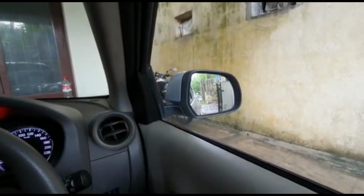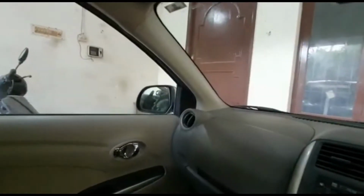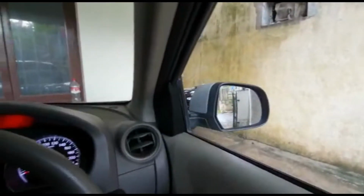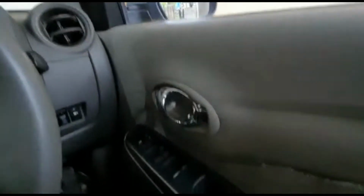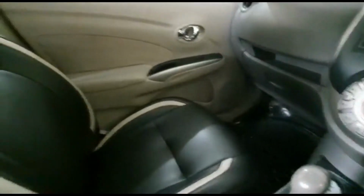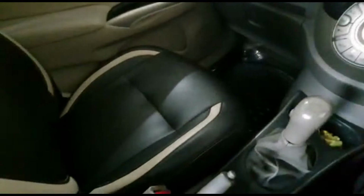You've got your automatic folding mirrors. Can they open up? You have your four power windows, your central locking, your window lock function. There's a lot of space in this car. You can see here you have the rear AC vent, the charging port. There's some place to keep all your things.